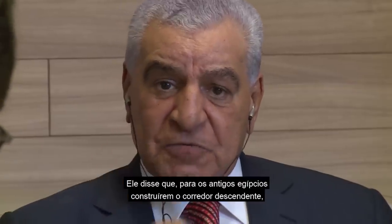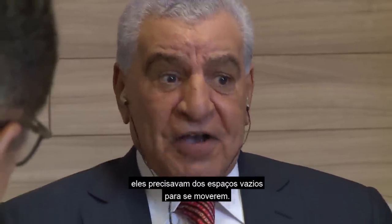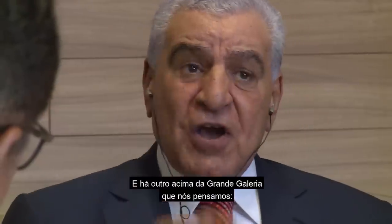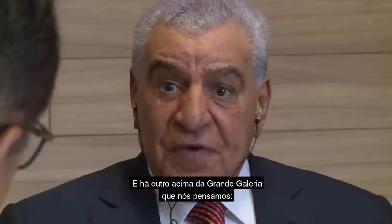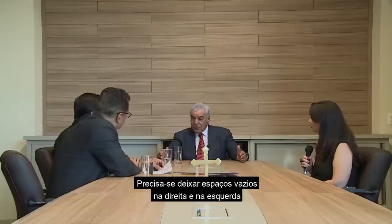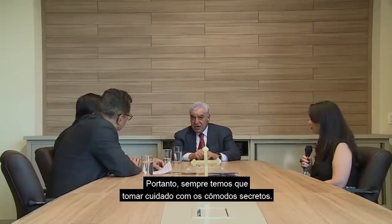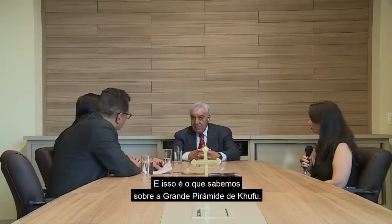He said for the ancient Egyptians to construct the descending corridor, they had to have voids to move. And there's another void up to the Grand Gallery. How can you construct the Grand Gallery? You have to leave voids on the right and the left for the workmen to move. Therefore, we always have to be careful of the word secret rooms. And this is really mainly what we know about the Great Pyramid of Khufu.